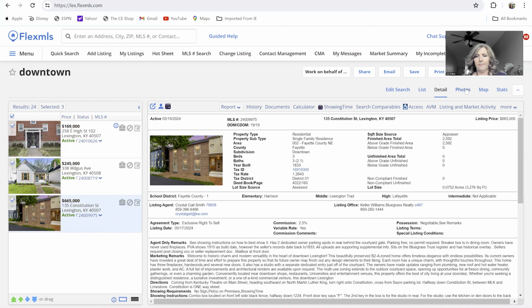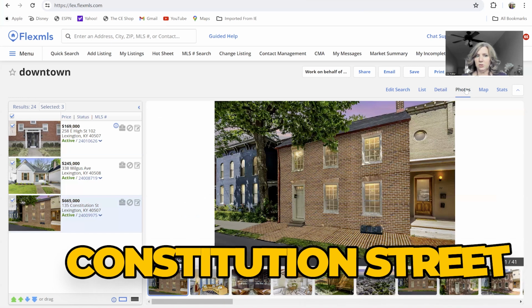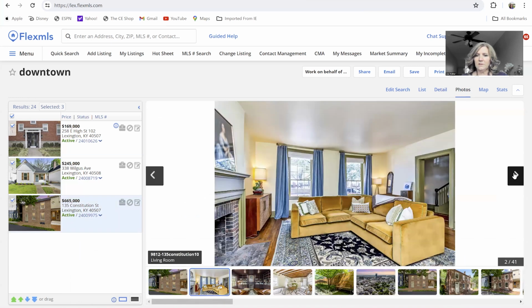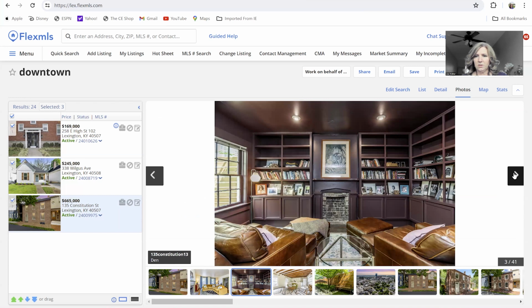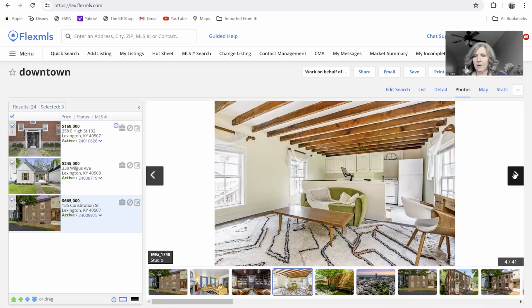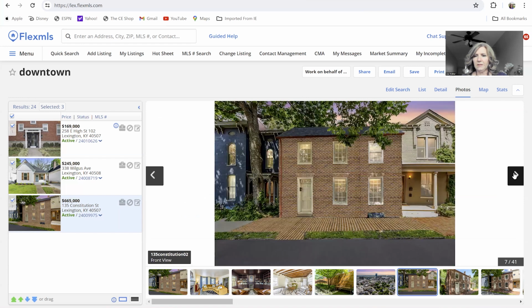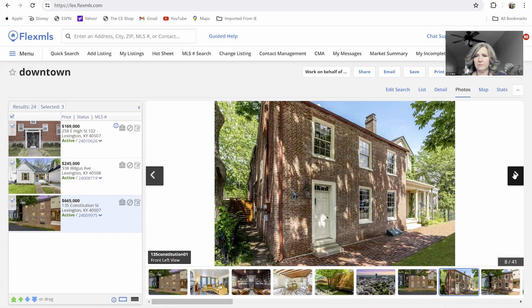Let's see. The address for this is really cool, Constitution Street. So that's pretty neat, something that you would see. And they have this virtually staged, so you can kind of get an idea of what it might look like with furniture in it. Not very many inside pictures to look at, but just a stunning building.